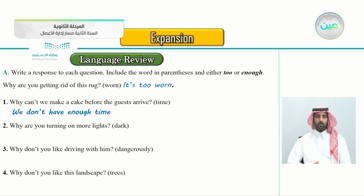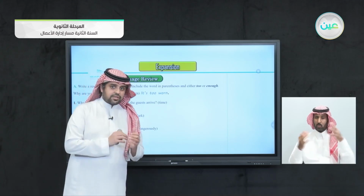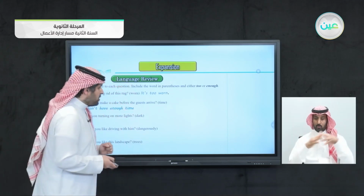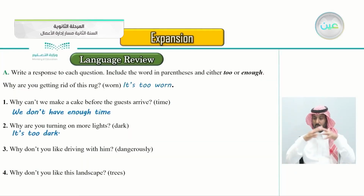Number two, why are you turning on more lights? So this is a question here. And the word that will help in the answer is dark. So the answer is, of course, use to or enough with the word dark. This is an easy one because it's too dark. Why are you turning on more lights? Because it's too dark.